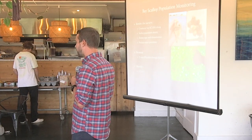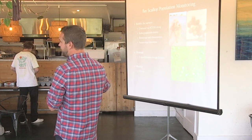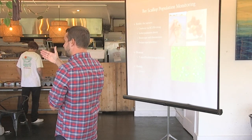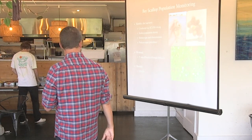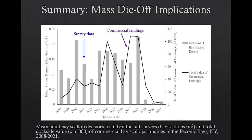And this becomes really important when we get to the mass die-offs. And then we also do monthly surveys, which help us narrow down when these scallops are disappearing. So it allows us to track those changes monthly. So now that we've talked about how we get this field data, we're going to start to look at it. So this will be recent and current field observations.